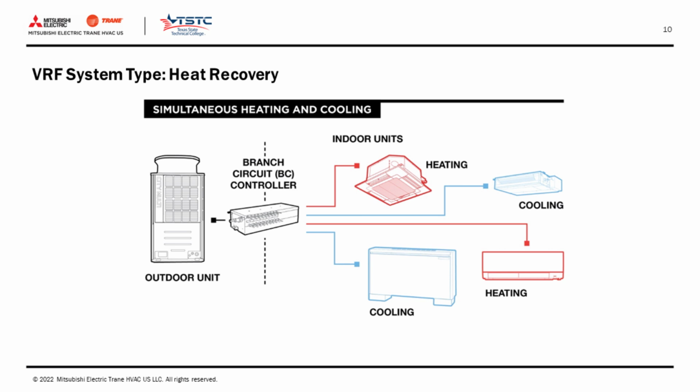Student housing applications generally require simultaneous heating and cooling, or a heat recovery VRF system, because there's a lot of activity going on in the building. Student rooms may need to stay warmer while common areas cooler. Likewise, zones without occupancy can idle, while full rooms and kitchens receive 100% capacity.